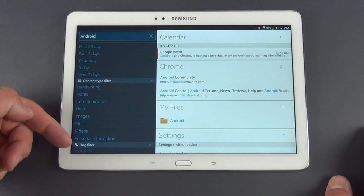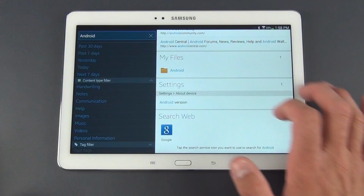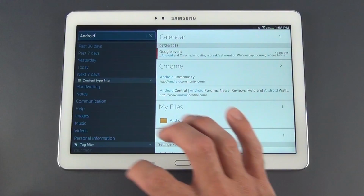So here you can see I have basically everything selected, so I can see my calendar events, Chrome bookmarks, My Files, because I have an Android file name, settings, so I can see Android version under settings, and search the web, so I can go right to Google to search for that term. So it's kind of a nice app. Of course, this does replace Google Now, which used to be sort of integrated into that search feature.